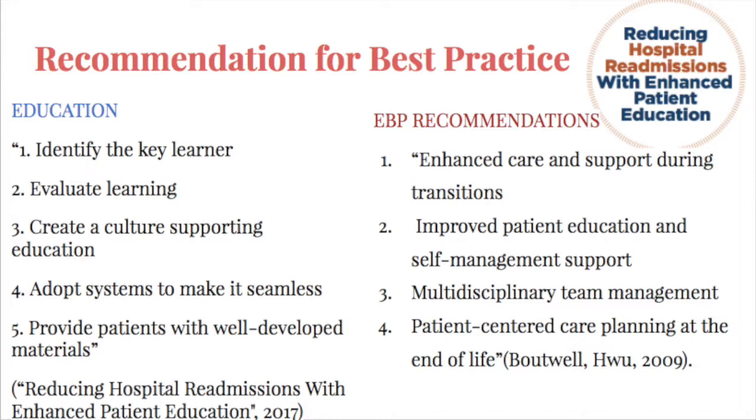Meanwhile, other evidence-based recommendations include 1, enhance care and support during transitions, which means that when they're going from inpatient to outpatient, they have that support that they need so that they don't feel like they have to return right back to the hospital. 2, improve patient education and self-management support, which means the patient feels more empowered to provide care for themselves. 3, multidisciplinary team management. This is again working with both inpatient and outpatient care teams in order to make sure that the transition from inpatient to outpatient for the patient is good and they feel empowered during that time and don't feel like they have to go back to the hospital. And 4, patient-centered care planning at the end of life.